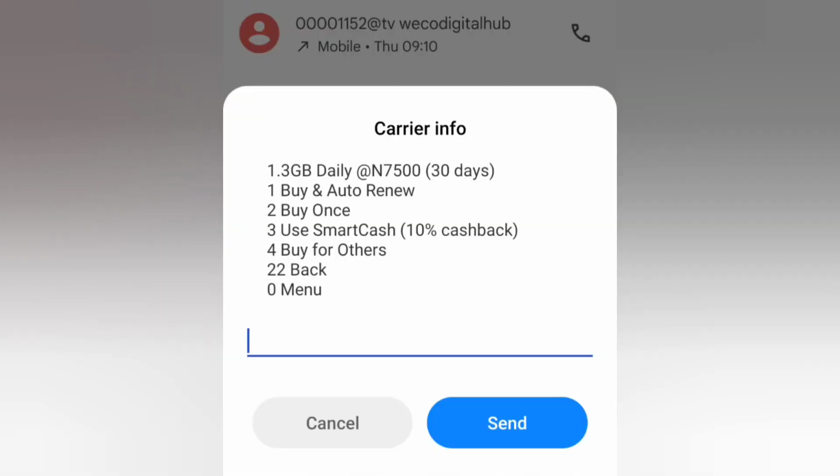So this data is always planned. Now, they're not going to give you the 40 gigabytes of data at once. They are going to give you 1.3 gigabytes of data daily, and they're going to spread it for the next 30 days. So if you want a data plan that will last you for the whole of the 30 days, you can use this option to do your data subscription from Airtel.